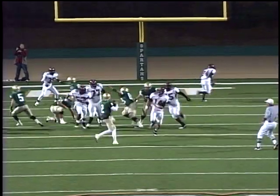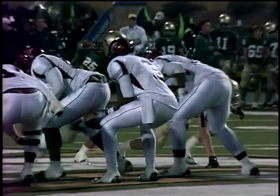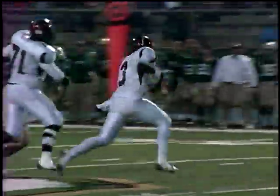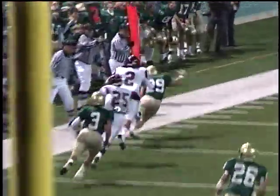Back to pass. Here comes the rush. They're setting up the screen. It's back at the five. Touchdown. It's the quarterback. And Banks rolls right. He's being chased. He'll throw. Intercepted. John Moore.